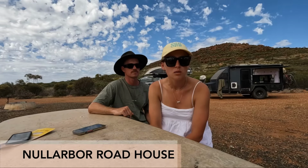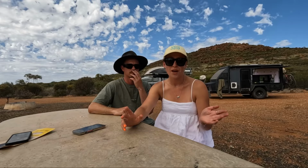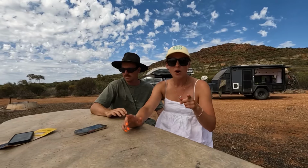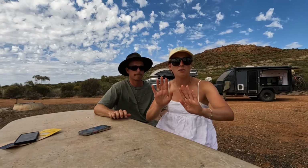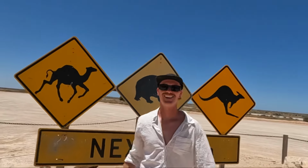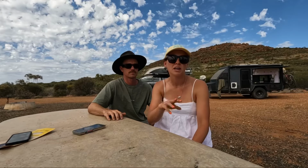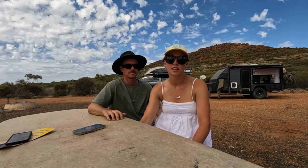And then, of course, the Nullarbor Roadhouse. You have to go to the Nullarbor Roadhouse, which is really cool. They have a bar there if you want to get a beer after a long day driving. Photo definitely, you must stop there. They've got that sign with the camel and the kangaroo and the wombat on it, and it's so cute. That's pretty iconic.